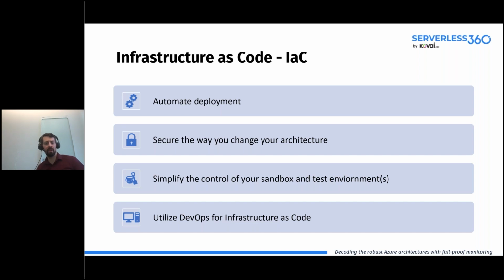It also helps simplify the control of our sandbox and test environments, like I already mentioned. If you want to take a copy of whatever you have in production, and you want a similar tenant for test and sandboxing, you can easily do that. Just the same code, deploying using tokens or something to a similar tenant. And then again, going back to the DevOps mindset, continuous integration and continuous delivery of these types of solutions.